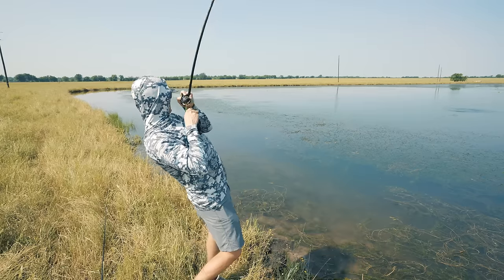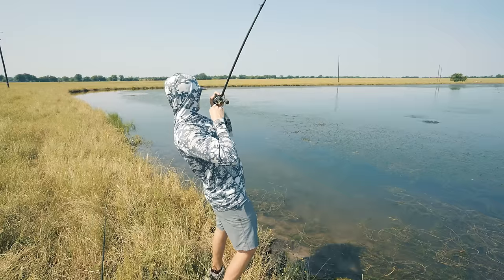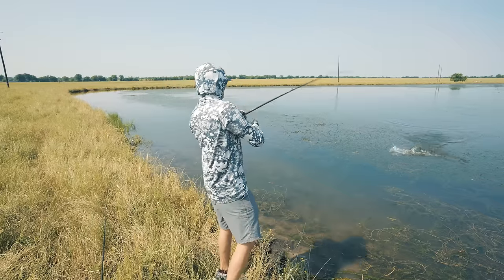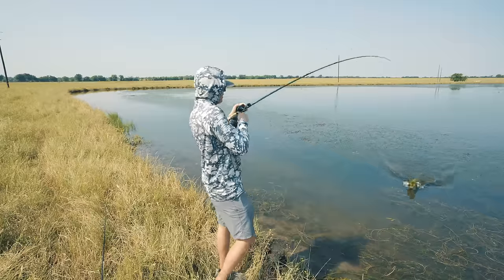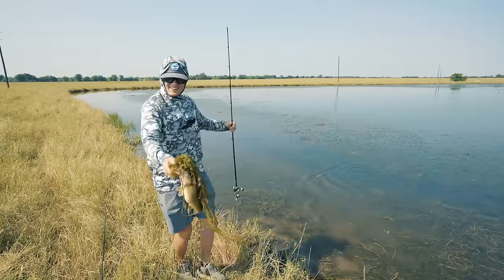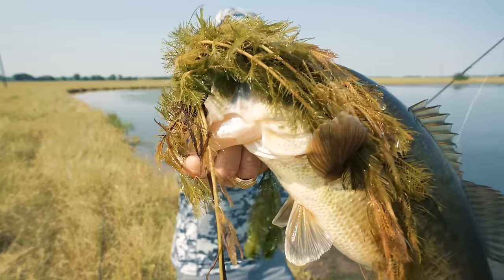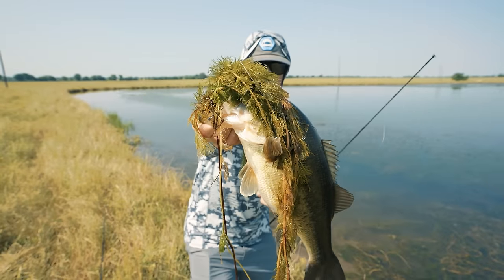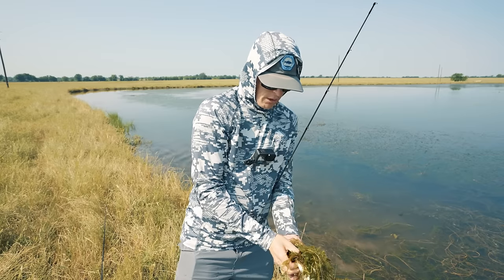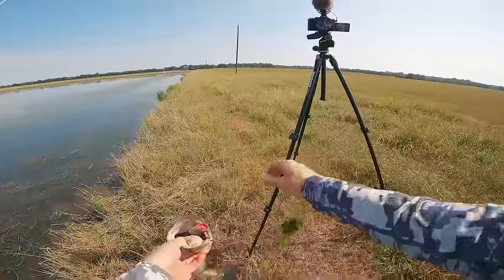Gosh dang, man. Oh my cow, get out of there. Get out of there. You're not gonna dig me down this time. There we go. Okay, okay. Oh yeah, beautiful. Oh, look at that. I caught the fish on the dang flip. That's what I call some good old fashioned Texas milfoil. I think it's milfoil. I'm bad about that.